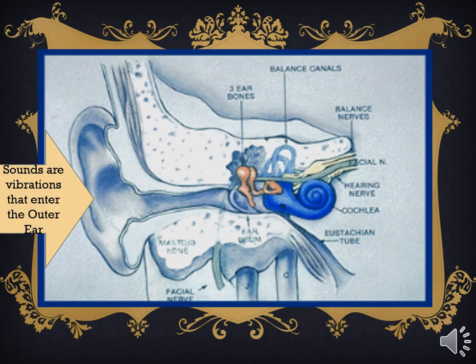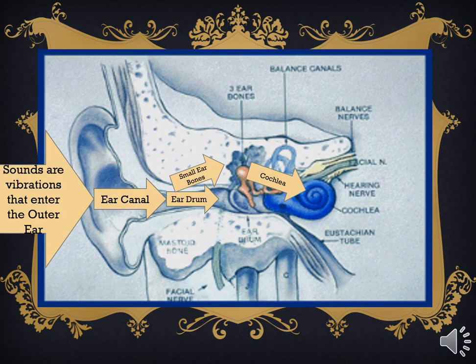Let's talk a little bit about how we hear. Well, sounds are just vibrations in the air. They enter our outer ear, follow our ear canal, to our eardrums, small ear bones, to our cochlea. Cochlea is very important. We're going to talk about that a little bit more in a minute. And then to our hearing nerve in the brain.